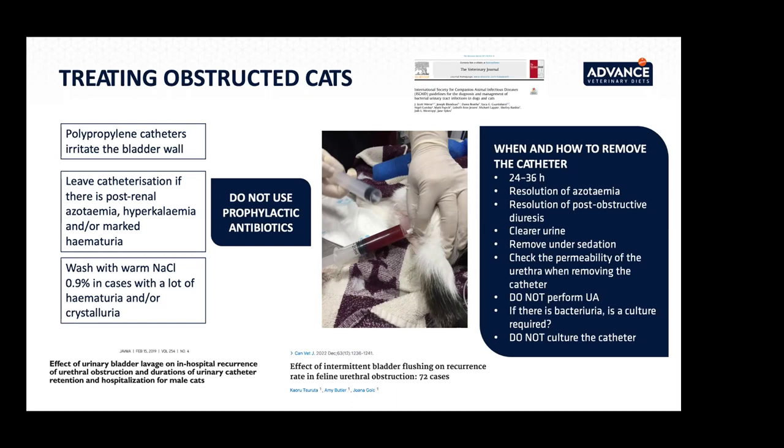Okay, when and how to remove the catheter? You have to remove the catheter mainly in one and a half days. The azotemia has to be resolved, as well as the post-obstructive diuresis. The urine should be more clear. And when you remove the catheter, the recommendation is to sedate or anesthetize the patient. Check the permeability of the urethra when removing the catheter. As the cat is sedated, I make gentle pressure on the bladder and see if it is able to urinate or not, okay?